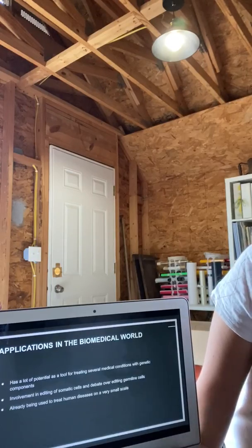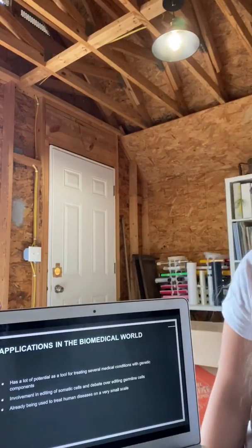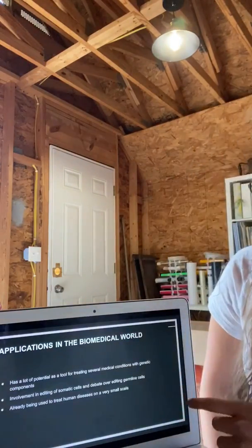So yeah, just applications. I wanted to include this middle one because, like I said, it's also a very ethical thing right now. Obviously it has the potential to treat several medical conditions. Like I said, it can be used to help figure out cures for cancer, or HIV or AIDS, or things like that. But this one is probably one of the bigger things that I think it's most known for, and that's that it's involved with somatic cells, and the editing or altering of those, which are just non-reproductive cells.